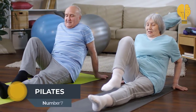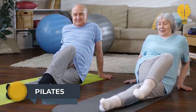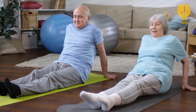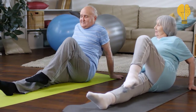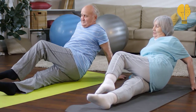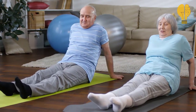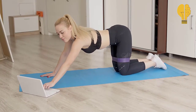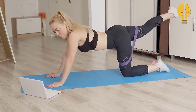Number 7. Pilates. Similarly with yoga, Pilates doesn't require much equipment and is easy to incorporate into your home workout regime. Pilates is great for improving your core strength and is a fantastic whole body workout too. Furthermore, it also helps improve flexibility, joint strength, and range of movement too. Also, although it's not an intense cardio workout, Pilates can help boost stamina, while it's also proven to have a positive effect on your mental health too.